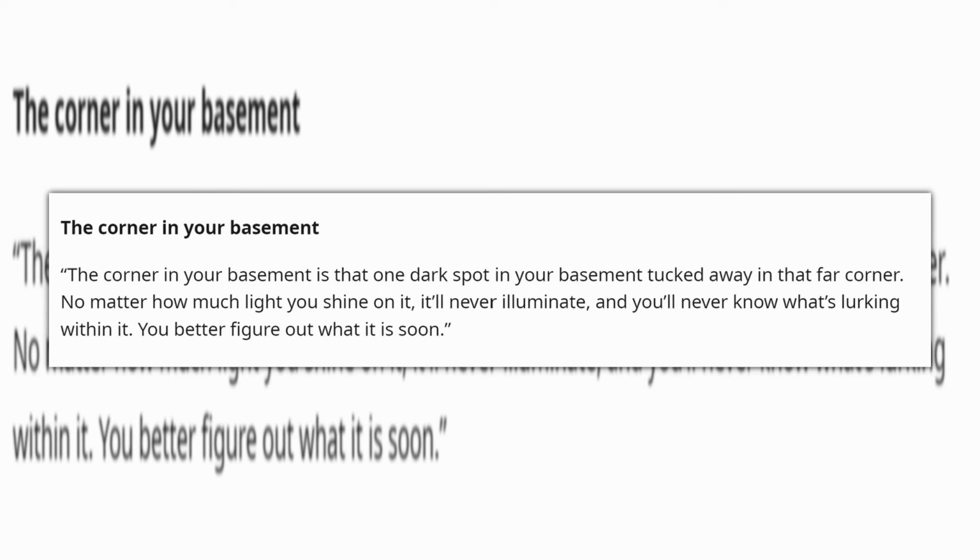The corner of your basement. The corner of your basement is that one dark spot in your basement tucked away in that far corner. No matter how much light you shine on it, it'll never illuminate, and you'll never know what's lurking within it. You better figure out what it is soon.